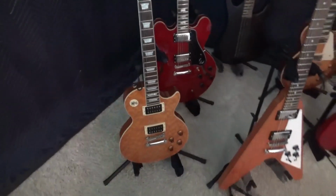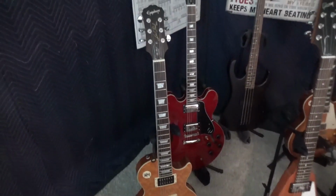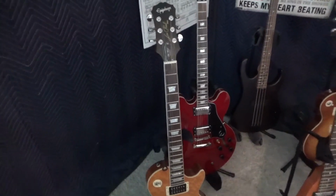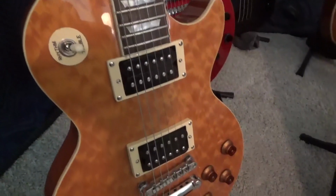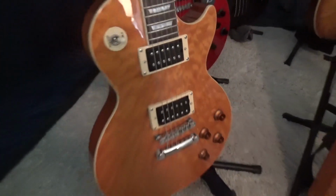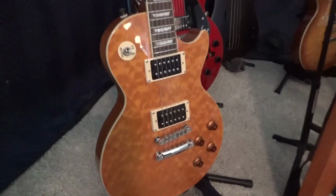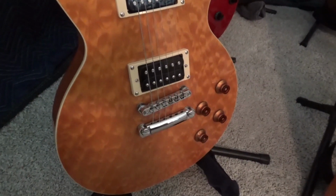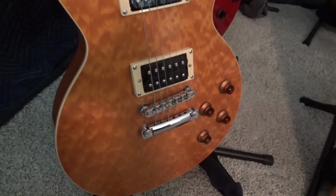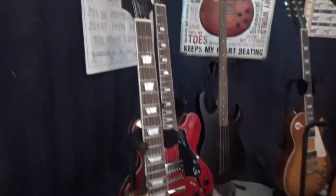How about this Les Paul? This is my son's Les Paul that he picked up at Guitar Center. This is a case clean. This thing has the Epiphone Alnico hot pickups in it, and man, they are hot. They sound absolutely fantastic. Those are great pickups. I'm not crazy about the quilt top finish. It's not really three-dimensional, you might say. It looks like a veneer, but it's a great playing guitar, man.